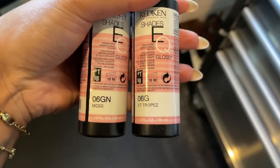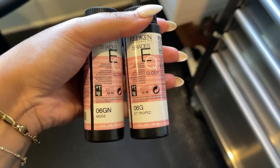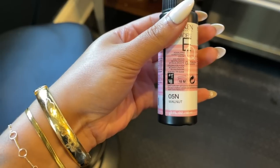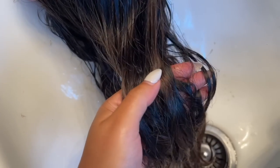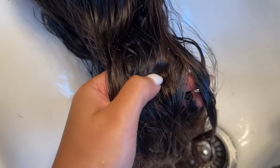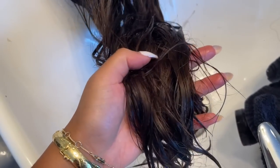So then from here, I was able to just go in with her final gloss. So I did Redken Shade CQ 6GN with 6G. Those are green and yellow tones. That was going to help neutralize that warmth and some of those leftover maroon streaks she had in there. And then also 5N, which was going to just give us a dark brown color. And it was looking pretty good in the shampoo bowl when I rinsed everything out.